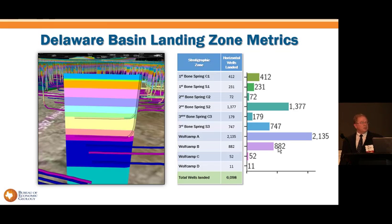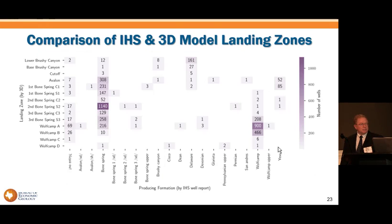So here's kind of the interesting data information. In the Delaware Basin, there's been just over 6,000 wells drilled. About a third of them are in the Wolfcampian A, about a sixth of them in the Second Bone Springs in the northern portion of the basin. You can see the Wolfcampian B is about a third of what the Wolfcampian A is in the basin.